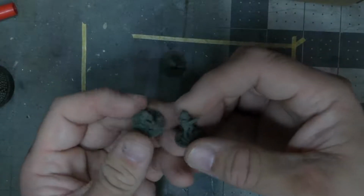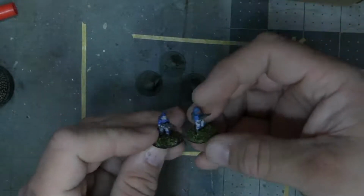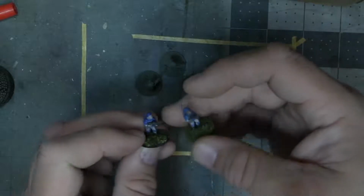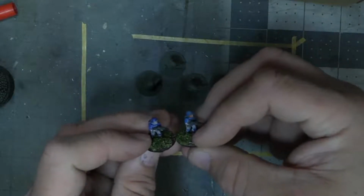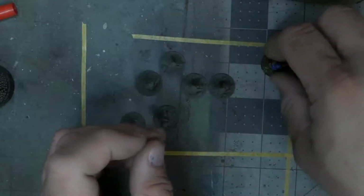So these are just going to get a quick paint job, and that will bring my platoon up to being done. And then I'm going to move on to their Titan line, Titan Marines. I have a bunch of that need to get done.